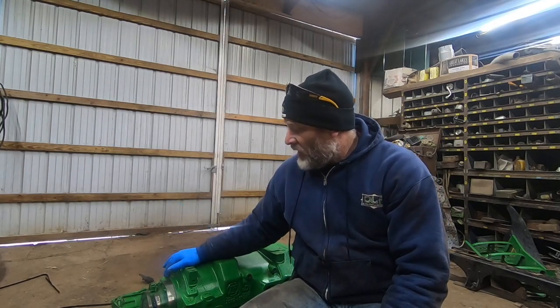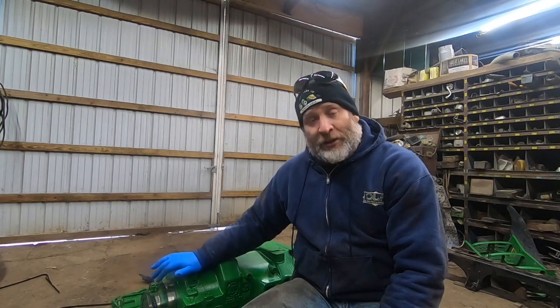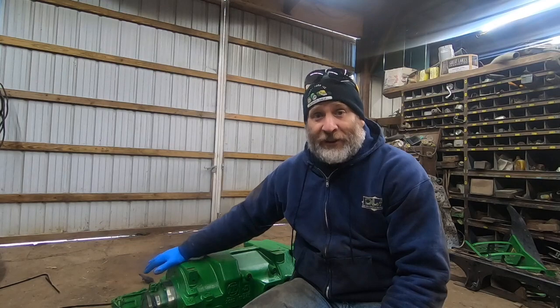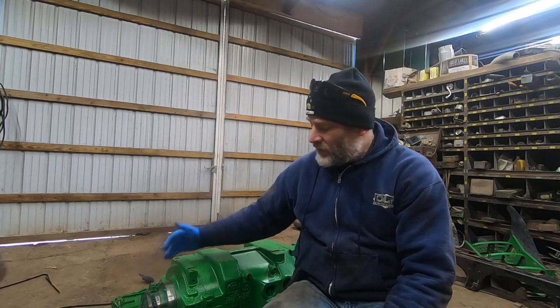I can get it from Abilene Machine. I can get it from Deere. John Deere will sell me this transmission for the grand total price of somewhere around $35,000 or $36,000. The core of this thing is about $6,000. Abilene Machine with the core is $21,000, so there's $6,000 off of that, so that's $27,000.